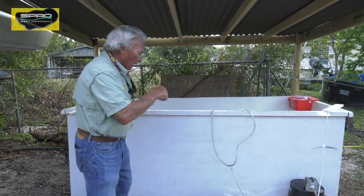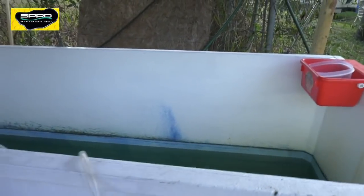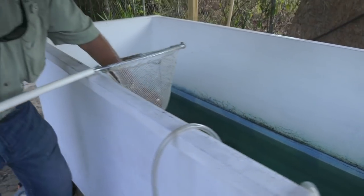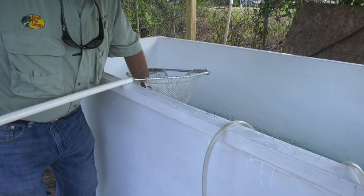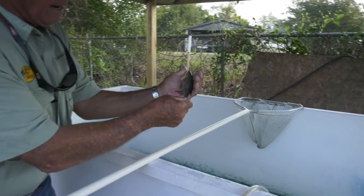Let me just show you a few shiners. This is pretty cool. Look at these guys. These are shiners. Big, giant golden shiners. Let me get you a couple, and I'll show you what I'm talking about. These are really cured out shiners, just the proper length. That's not a big one. That's just an average size one.